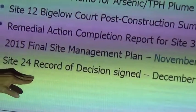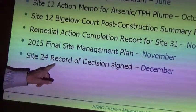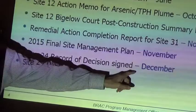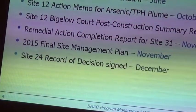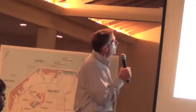And then Site 24, what Miriam Zeck from the Water Board was referring to, this is the record of decision on Site 24, our groundwater site there. That's been signed by the regulators just days ago. Okay, next slide.